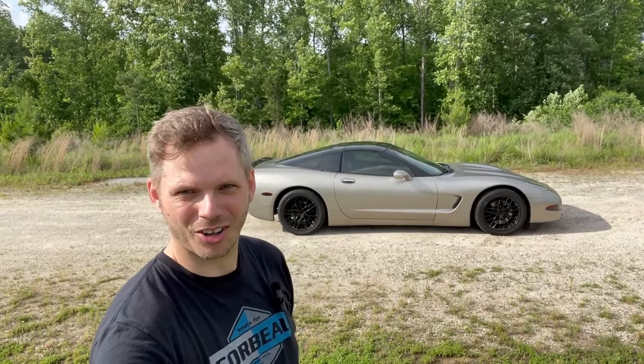I might have to do an update on the tint as well. Maybe go a little bit darker. The tint on the side windows is failing a little bit already anyway. I don't know if it wasn't installed all that well or they didn't wait long enough until they rolled them down. So the corners are starting to roll up a little bit. No big deal. We'll get that taken care of. The car is looking good.